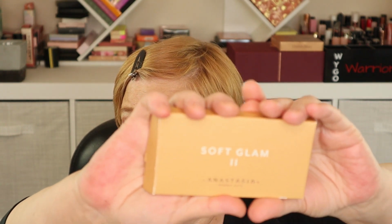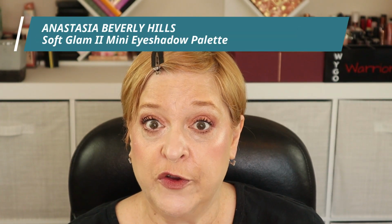I really want the outer corner to be a little deeper, and the shade that was kind of brown but actually turned out to be purple isn't quite cutting the mustard for me. So in the May icon box, I also got another palette from Anastasia Beverly Hills. This here is the Soft Glam 2 palette. I believe there's a dark shade in here. Yes. Ooh, that looks black.